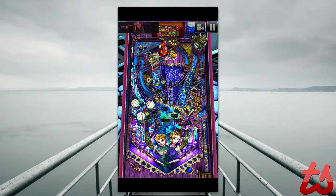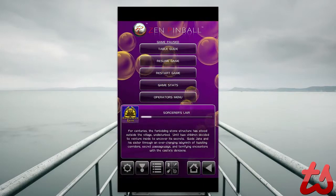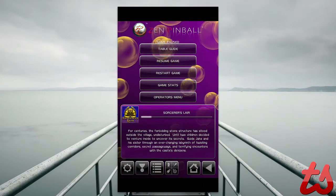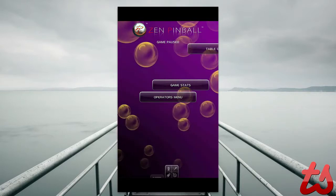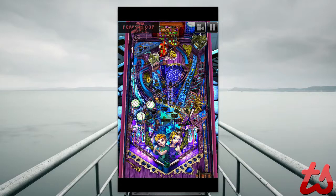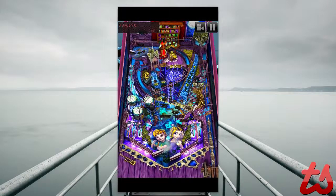And you can actually do a couple things here. I'm going to go ahead and pause it in the top right. You can see here you get some game stats, operators menu, table guide, all that stuff. But also, as I'm playing here, I'm going to keep on playing. In the top right, you also have options for changing your view. I believe you have 2 different views you can choose from. So you can go to this huge table overview, or you can go in this zoomed-in view.